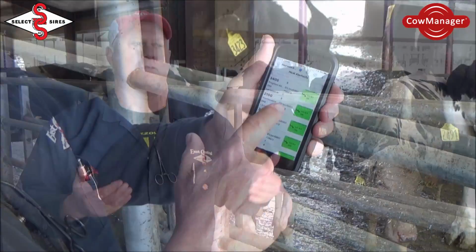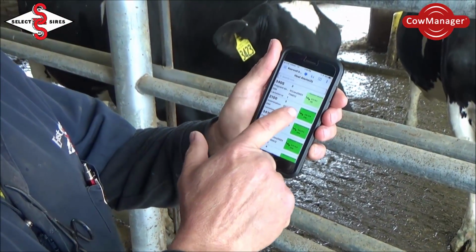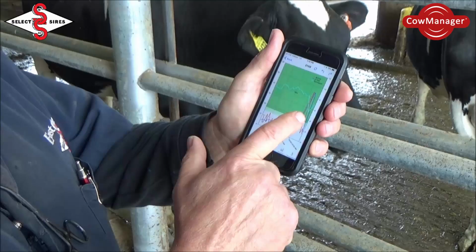What determines it for me when looking at the app, there's a few things I look at. First service cow, I look to see how high that cow has spiked and how long she's been in heat. That'll tell me a lot, along with the rumination. What's nice about the CowManager is it has rumination. So when that rumination drops and the activity goes up, you're pretty much 90-100% sure that cow is in heat.